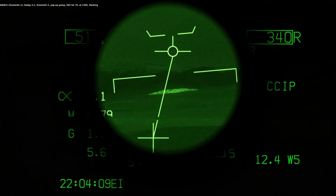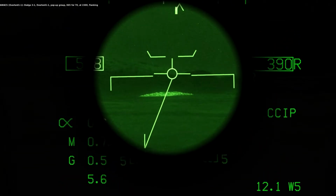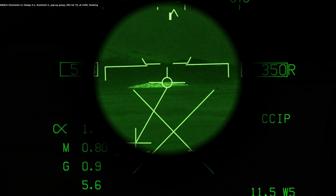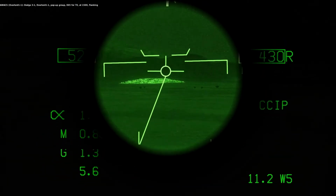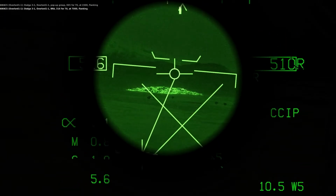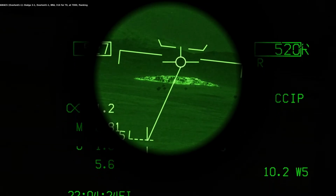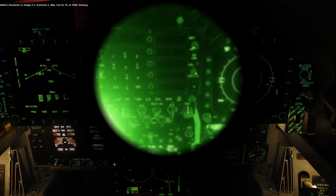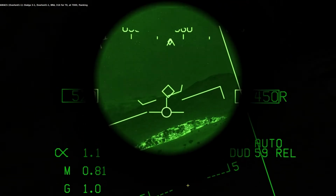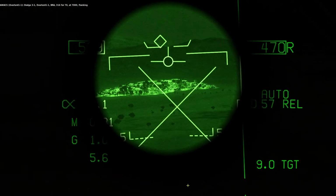Dodge 3-1, Overlord 1-1, pop-up group 065 70 at still. 1,500 flanking. So not too close. What am I looking for? Is it in the town? Dodge 3-1, Overlord 1-1, Bra 316. I'm gonna briefly designate that actually. Flanking. That's not very helpful.